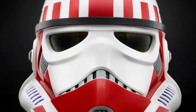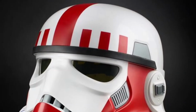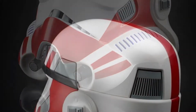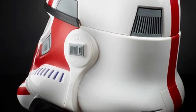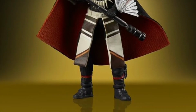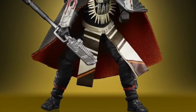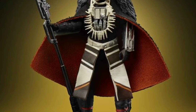And then the Shock Trooper helmet, which is already showing up at GameStops. Sounds like this is a GameStop exclusive. So we'll be seeing that later. It makes me wonder if all these pictures are exclusives coming later, although they don't say. Finally, we have a vintage look at Enfys Nest. So we're getting a vintage carded figure of Enfys Nest, as well as the Black Series coming up. But this is the vintage 3 3/4 inch multi-articulated figure.